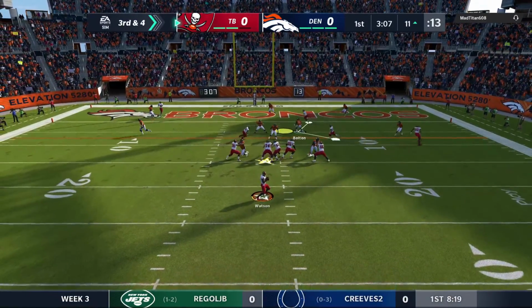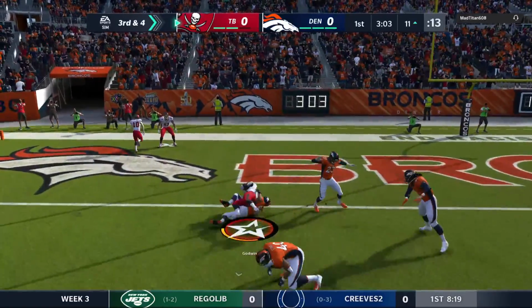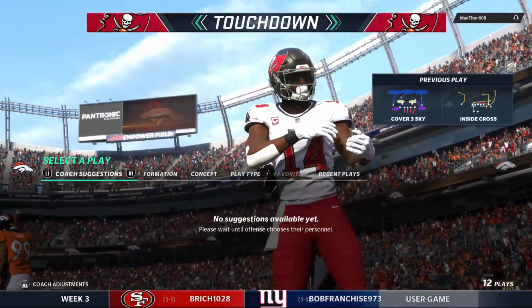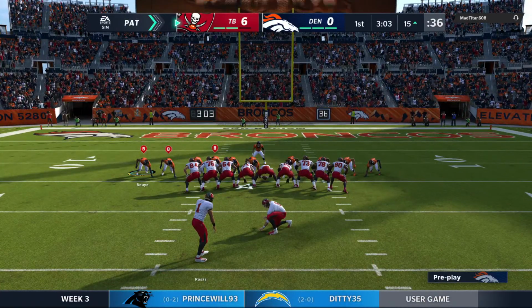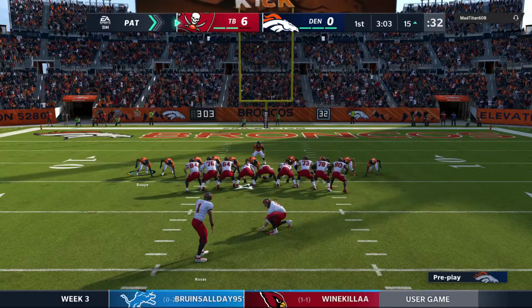From the gun, Watson. Open man is Godwin. It's complete. And he's into the end zone for a Tampa Bay touchdown. Chris Godwin, his 3rd touchdown now on the year. And the Bucs take the ball down the field and score on their opening drive.